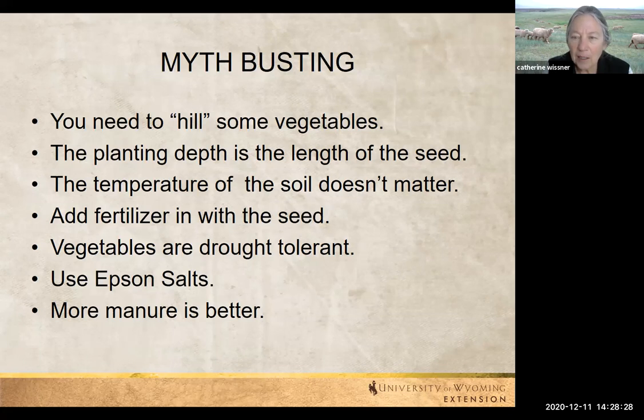And then, the planting depth is the length of the seed. Some seeds actually like to be on the surface and germinate, and they need the sun to germinate, which is kind of odd, but dill weed is one that prefers some sun. And so the depth is maybe 1/4 of an inch, but that doesn't necessarily represent the size of the seed. It all depends on what you're planting. Read that seed packet. Temperature of the soil doesn't matter? Temperature of the soil is actually really critical, and there are some that will not grow in a cold or cool soil. So that temperature is really important.